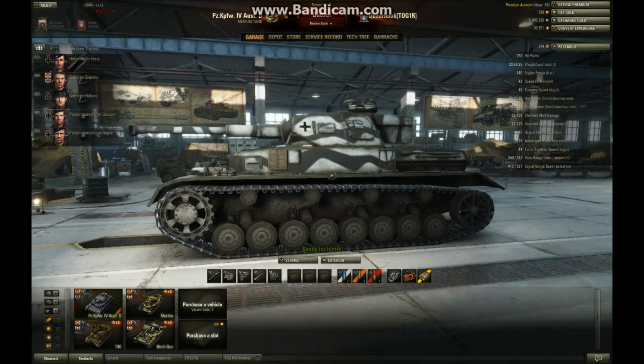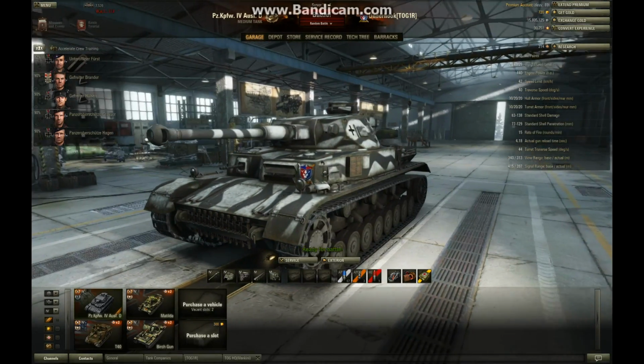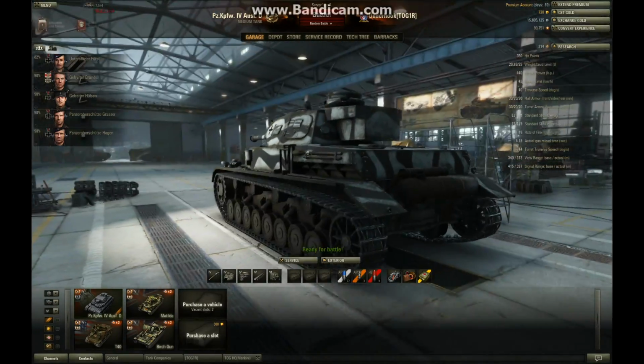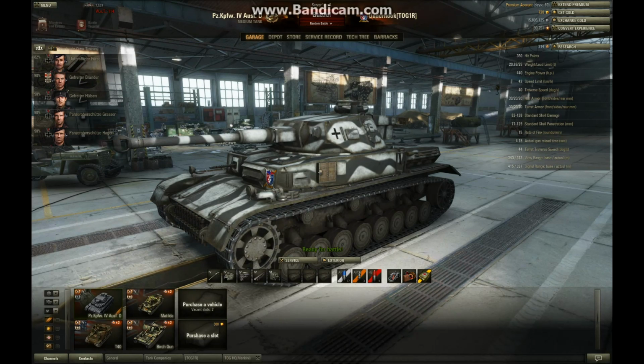The view range of 340 meters is also the equal best, and it does share that with the T28, Matilda and the Chihei. So not too bad in that respect. And signal range of 415 is actually pretty terrible and is the worst of all the Tier 4 mediums, but it really doesn't matter with this tank because the gun isn't very accurate, so you're not going to be shooting at range where needing radio information about tanks a long way away is important. You can't hit them anyway, so it doesn't matter.